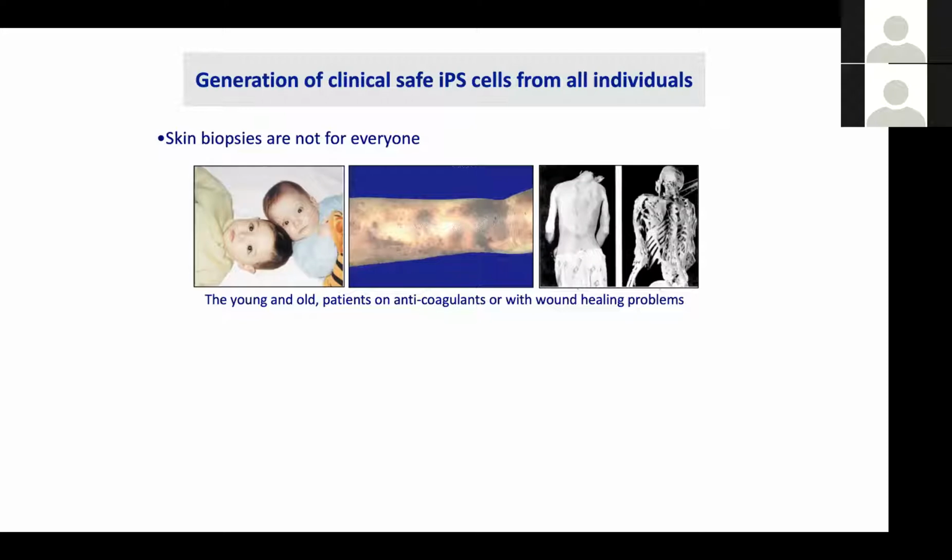So we would never go to a patient like this and say, can we take a skin biopsy from you? Because that would cause some large catastrophic event for them. So skin biopsies are not suitable for many patient cohorts. So we need alternative sources of cells. Efficiency is also a big issue.